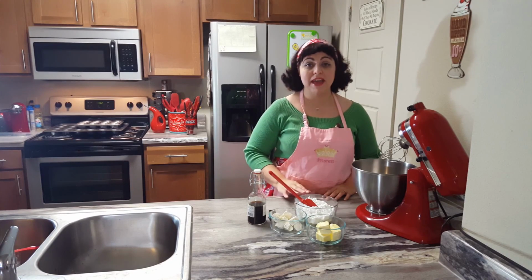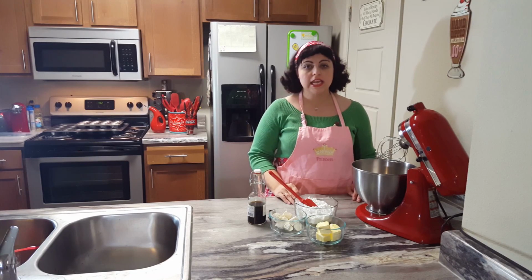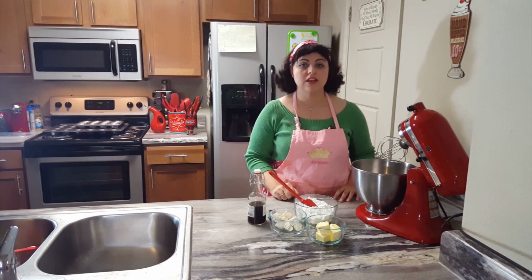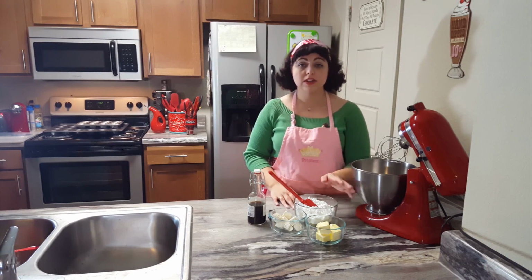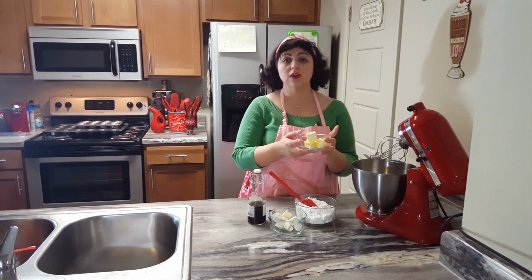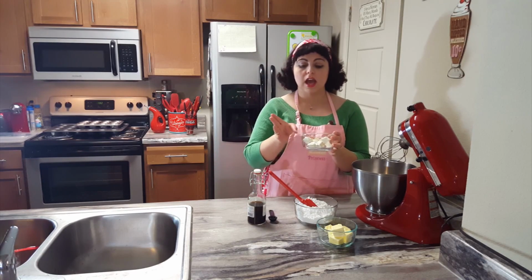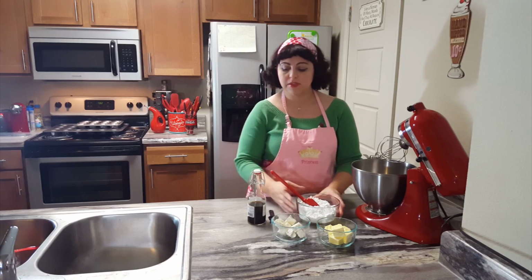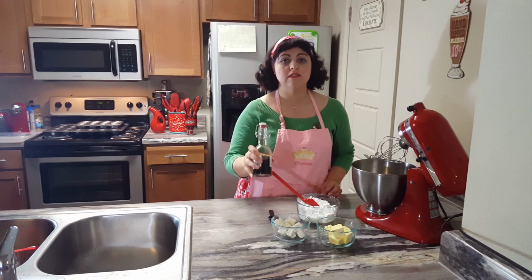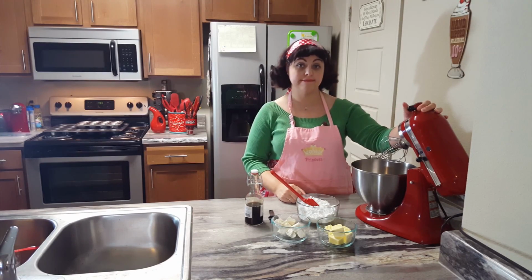Now that our cupcakes have been baked and are in the refrigerator cooling, it's time to make the frosting. Now, red velvet cake traditionally has a cream cheese frosting, which is exactly what we're going to be making here. Our ingredients include 4 ounces or a stick of butter, 4 ounces of cream cheese, which is half a block of an 8-ounce cream cheese block, 2 cups of powdered sugar, and of course a teaspoon of vanilla. We're going to blend this all together and make our frosting.